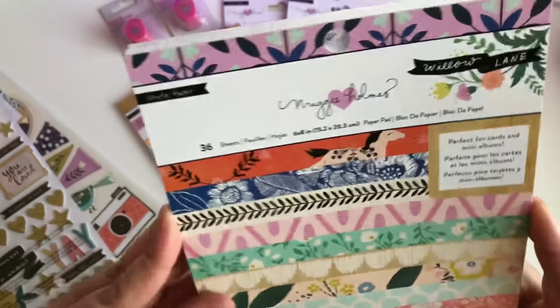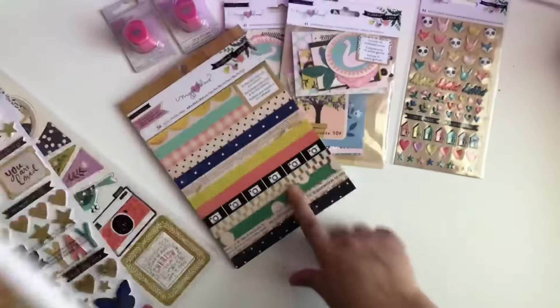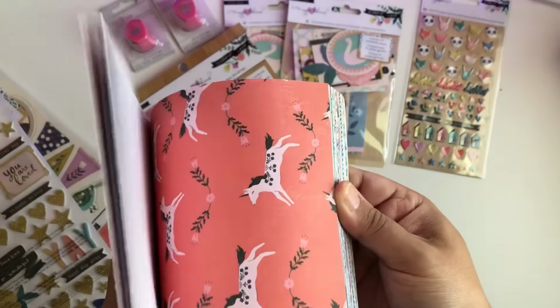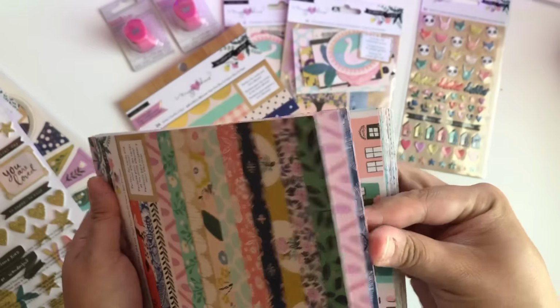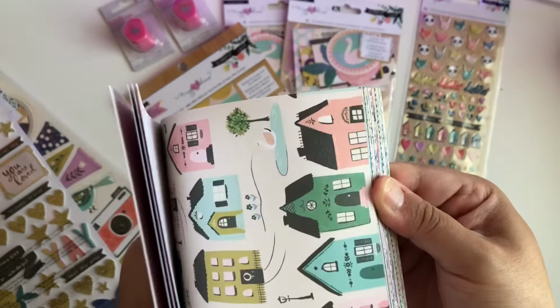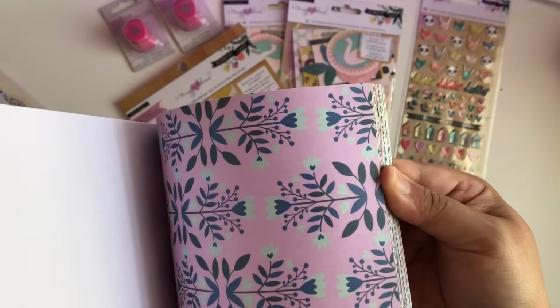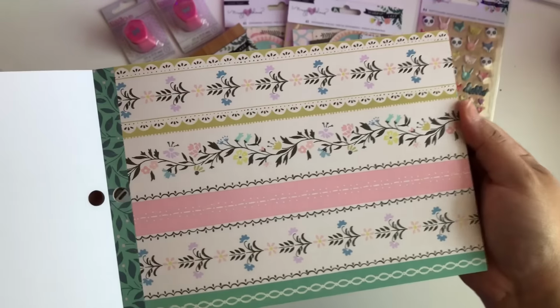This is the other one, and we're gonna flip through that one. This one has more sheets than the other one. This one has only 24. This one has 36. Look at this, you guys. Look at that unicorn paper. Did I skip the houses, the birdies? How beautiful is that?